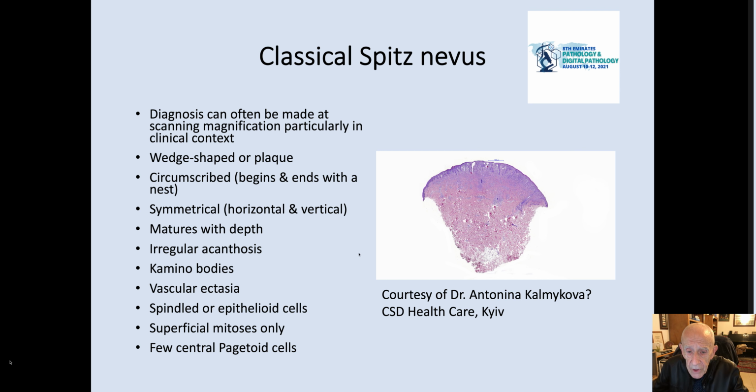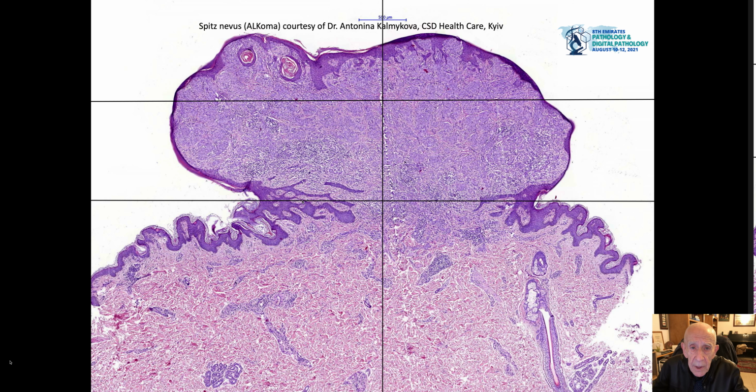And this is a lovely case. It's actually an Alcoma that Antonina shared with me, and it's showing perfect symmetry. It's also showing maturation with depth. If you fold the left over to the right, they match perfectly. The other way of looking at it is by drawing horizontal lines and comparing the size of the nests and the cells on the left with the right. And as you work down, you can see that there are mirror images. And this also is a good way of assessing maturation, where you can see smaller nests and single cells at the base. So when you look at that low power magnification of that particular lesion, you can say that's a Spitz nevus without looking at it any further.